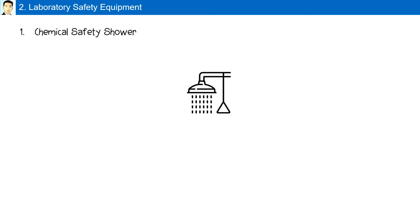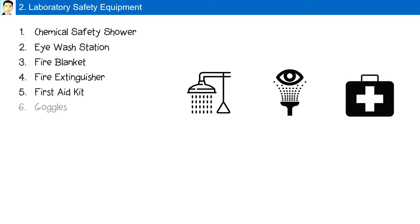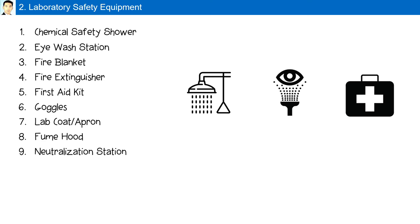Laboratory safety equipment: a chemical safety shower, eye wash station, a fire blanket, fire extinguisher, first aid kit, goggles, lab coats and aprons, a fume hood, a neutralization station for chemical spills, and finally, emergency exits.